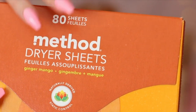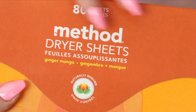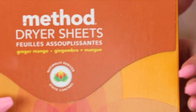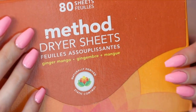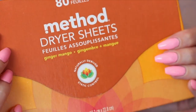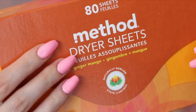I like the sounds this makes. I tried to coordinate my nails. I think pink and orange look nice together. If I did them orange, they wouldn't stand out. A little something.